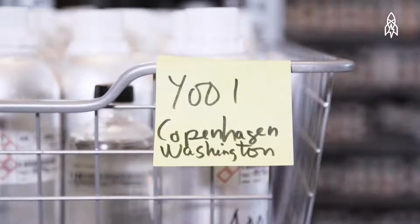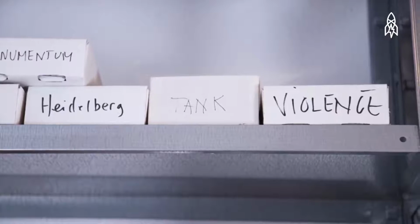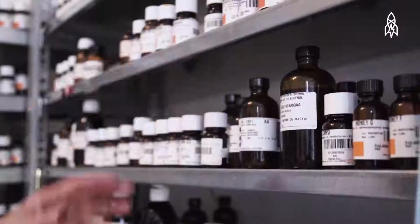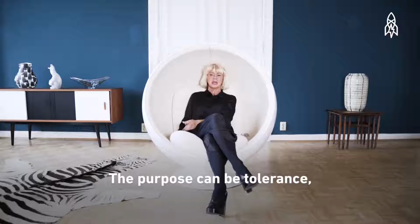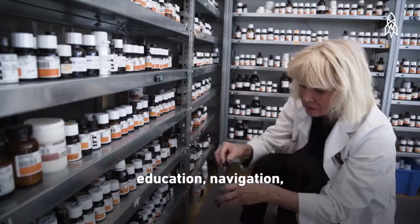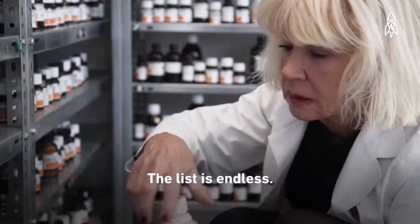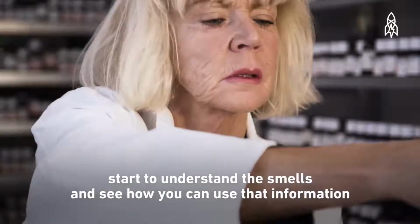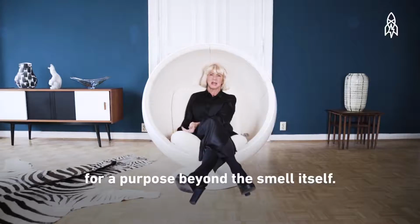Name a city, a neighborhood within a neighborhood, a historical building, or even an era in time, and most likely Sissel has reproduced that smell along with thousands of other scents here in her lab, with the hopes of using the findings for a bigger purpose. The purpose can be tolerance, education, navigation, to memorize. The list is endless. It's more interesting if you really start to understand the smells and see how you can use that information for a purpose beyond the smell itself.